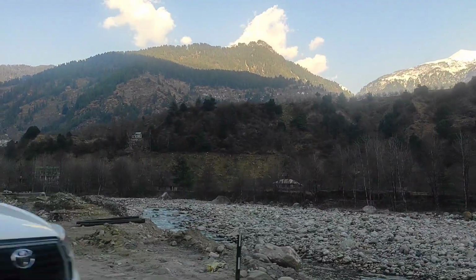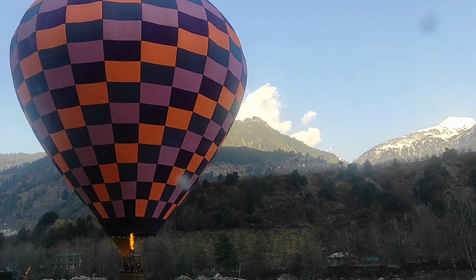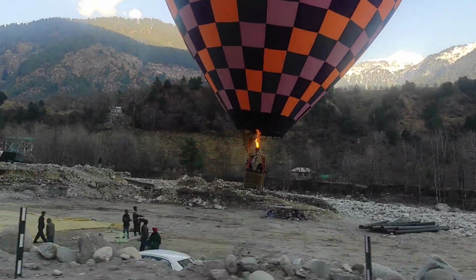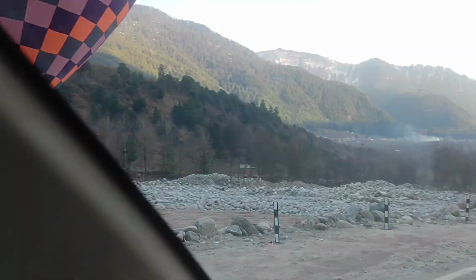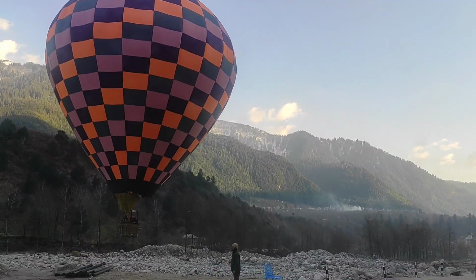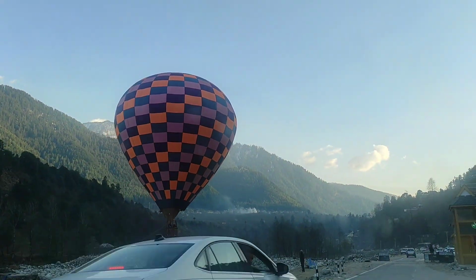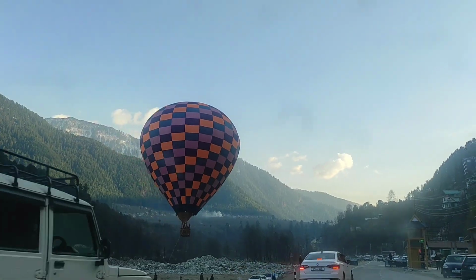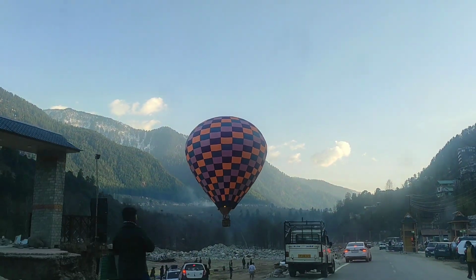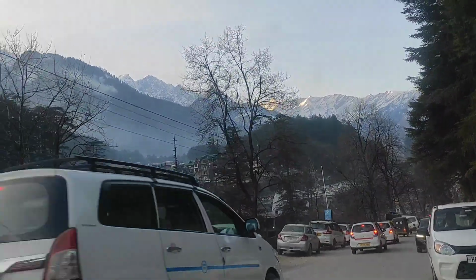See, on the right side there is a balloon riding option over the Parvati river. If you want, you can do that, but the charges are very high, so if you come in a group then it will be easier for you. And so many people are also doing paragliding here in Kullu.